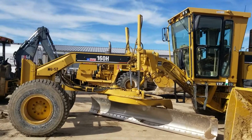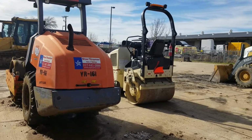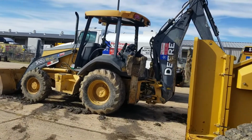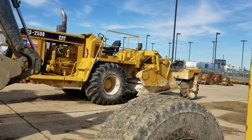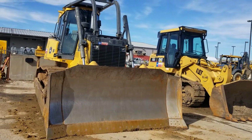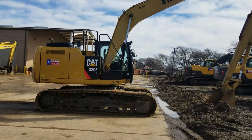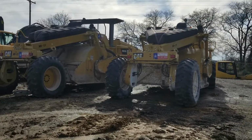Cat 160H. 54 inch pad foot, double drum asphalt roller, one of our John Deere 310s, one of our SS250s, one of our John Deere 850 dozers, 953C, our Cat 320 long reach, couple RM 300s.